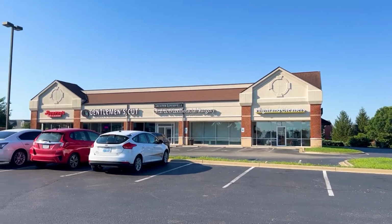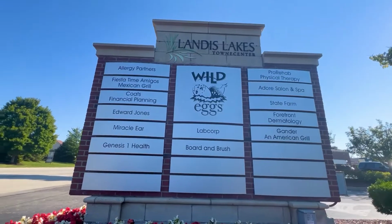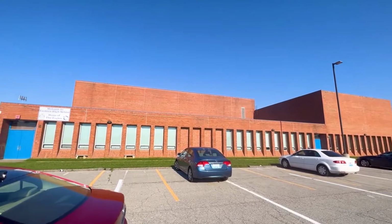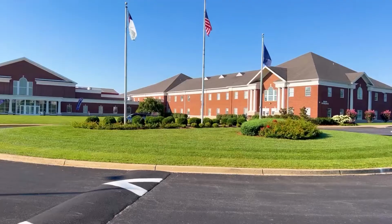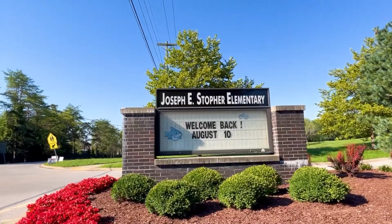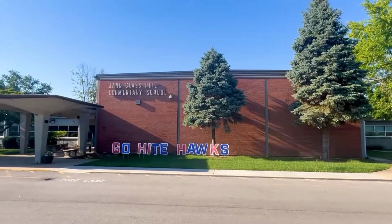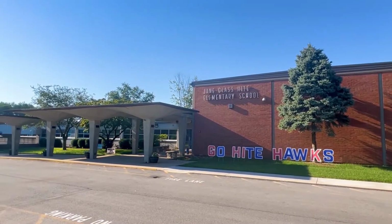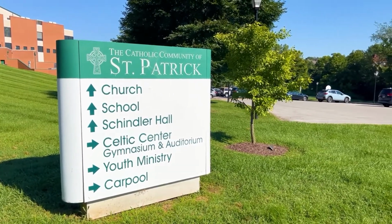Interstate 64 runs in pretty close proximity to the subdivision, and you're surrounded by such great shopping and schools. You have public schools, Eastern High School, and you have Christian Academy, which is literally right across from the subdivision. That's a private high school. For public elementary, you have Stouffer right behind us, and you have Height Elementary, which is just down the street. So no shortage of education, shopping, and plenty of grocery stores. The proximity is just ideal and very desirable.